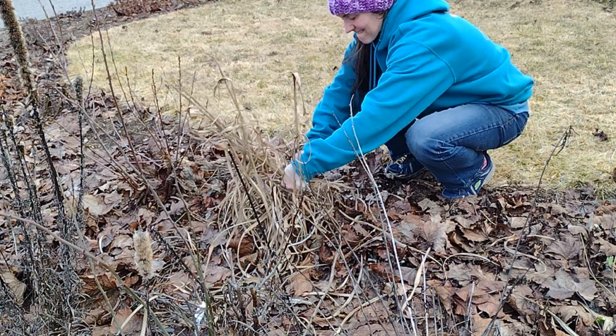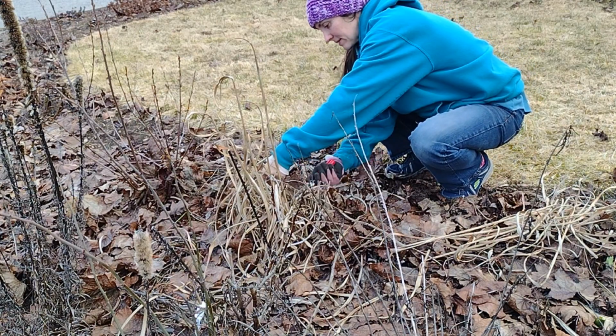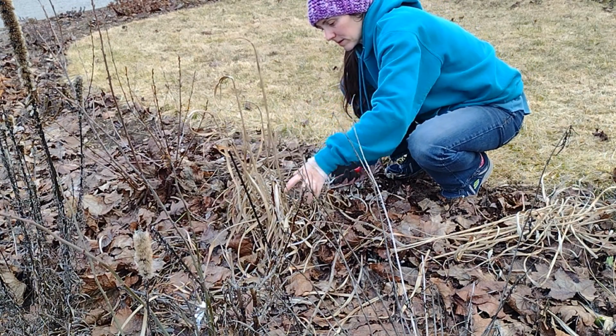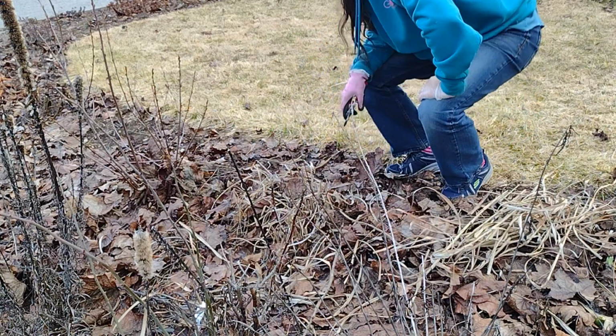I am not an expert on this yet, but I don't know of any pollinators or critters that overwinter in the grass blades or leaves or anything. So I don't think you'll be doing any harm by cutting those down now. And if you are worried about it, cut them down and just leave them. But get the actual cut done. That gets that out of the way.